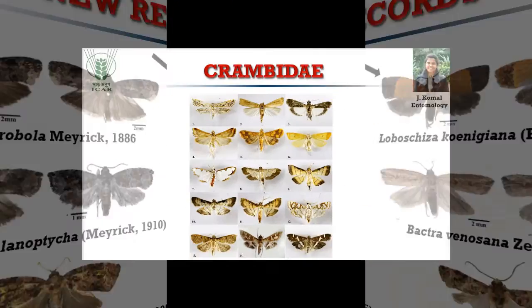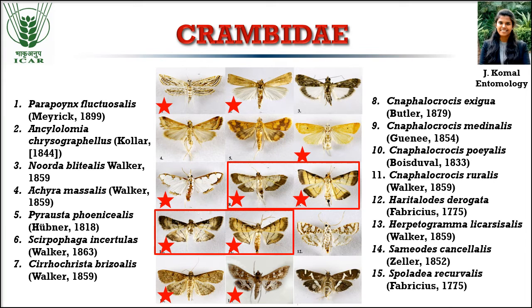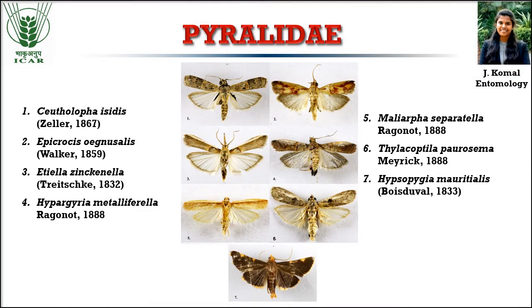Fifteen species of crambids were studied, of which 11 are important pests of rice, and surprisingly, 3 additional species of little known rice leaf folders were also studied. Among the pyralids studied, Hypsopygia mauritialis is an inquiline in the wasp nests and is known to parasitize Vespa species, being beneficial to the honeybees.